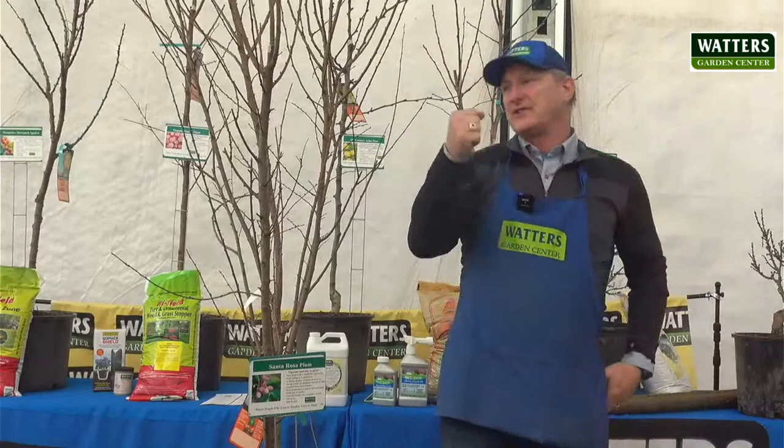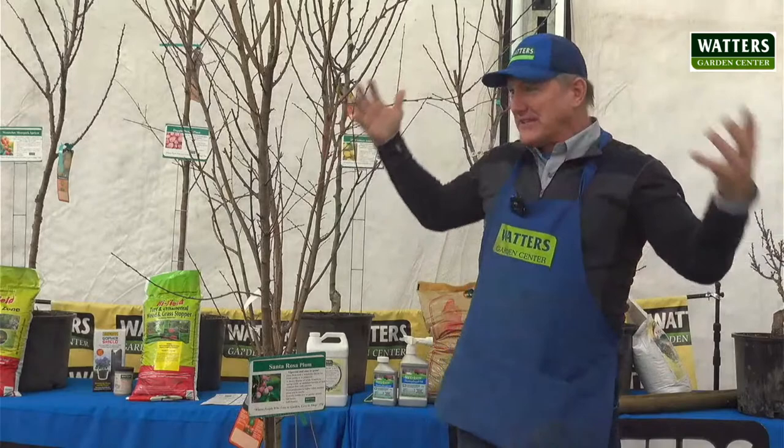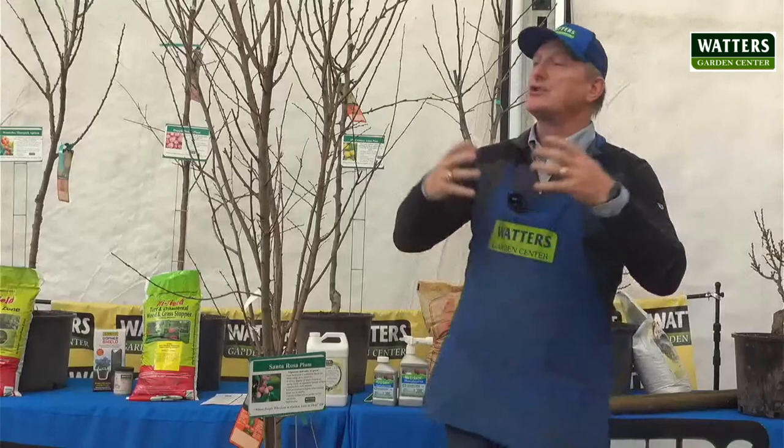And all the trees that we sell here at Waters, because we know our customer base, if I had a nickel for every time I heard, I don't want to wait, I want it now, I want it produced this spring. That's what we try to fulfill. So we're trying to bring in even larger, instant specimen trees, because some of you have a lot of money.